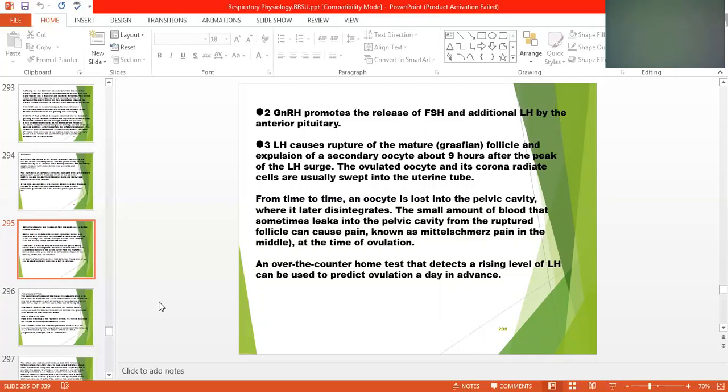The ovulated oocyte and its corona radiata cells are usually swept into the uterine tube. From time to time, an oocyte is moved into the pelvic cavity, where it later disintegrates. A small amount of blood that sometimes leaks into the pelvic cavity from the ruptured follicle can cause pain, known as mittelschmerz, in the middle of the cycle at the time of ovulation. Over-the-counter home tests that detect a rising level of LH can be used to predict ovulation a day in advance.